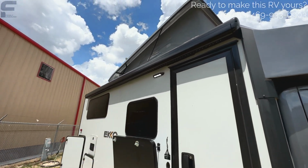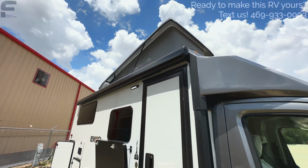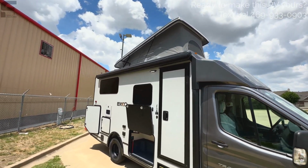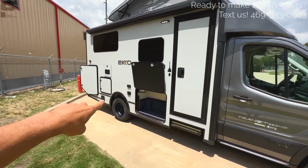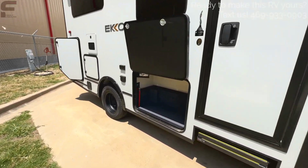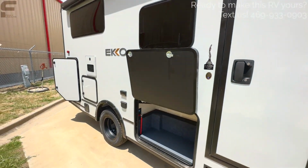Last thing on the outside, you do have an armless awning that will come out off the top here, and it does have an LED light bar down underneath it. So you'll get used to that LED light bar whether your awning is in or out, and because it's armless, you won't have any arms sticking down into your camp space. You also have outlets on this side as well, and you do have a water port connection down underneath here. Now that is everything on the outside.